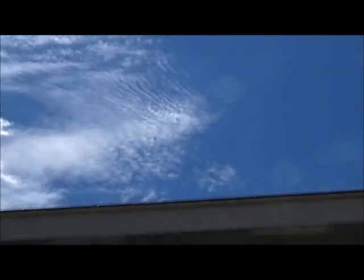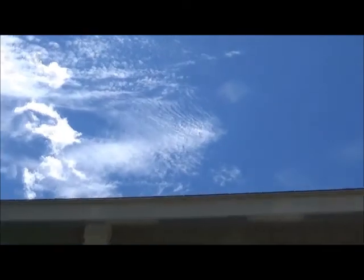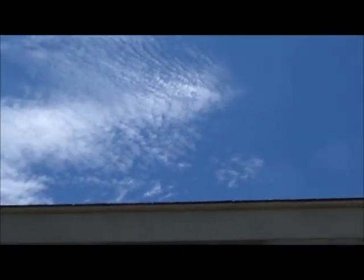Sorry about that. Sun's right in my eyes. I'm seeing all kinds of reflection. Trying to get that fin work so you can see it. Pretty amazing how they're able to do that.